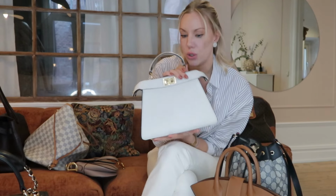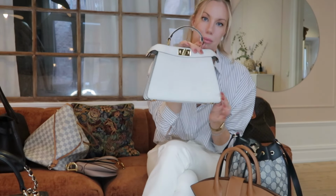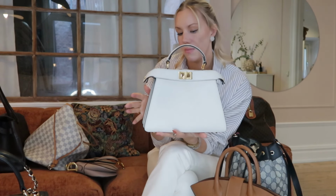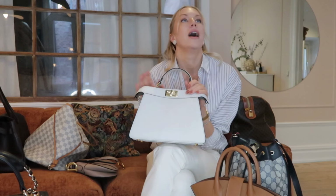But it was actually the smaller one I saw and I fell head over heels. Because this is a Fendi Peekaboo bag ICU. So the stitches are made on the outside, which makes the bag more structured. And that was what I loved with it. When you walk in, I just had to have that bag.